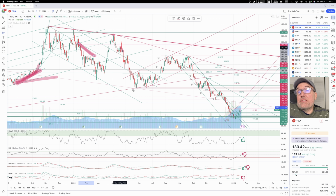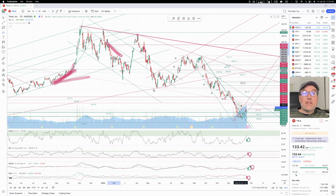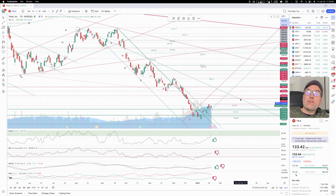I'm not saying that this is going to be repeated. I will just say that right now we are outside of a bearish trend. I would tend to err on the side that things might be going well, but there's a definite risk. If you already own Tesla, it's fine.